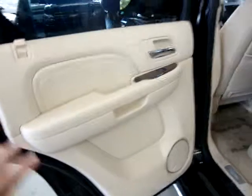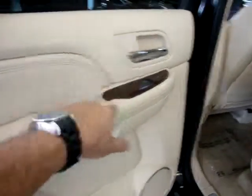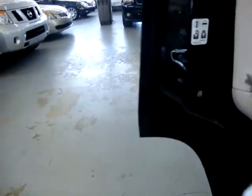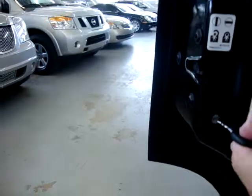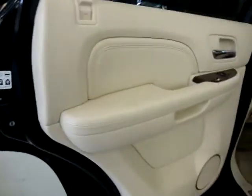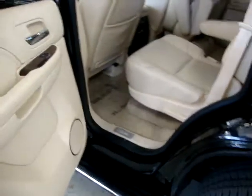Oh, the door panels here. Door panels are all solid beige with the wood trimming here. And here's your child lock. You could stick your key in here, twist it to the left, or you could do it with a screwdriver too, and that disables this inside door handle. That's in case you got kids and you don't want them to be able to open the door from the inside.